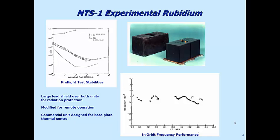This is the Allan deviation of the commercial clocks prior to launch. This number here is part 10 to 12, so they were in the high to mid-13s at about 1,000 seconds or so. And this is actually some on-orbit data. This is frequency data.